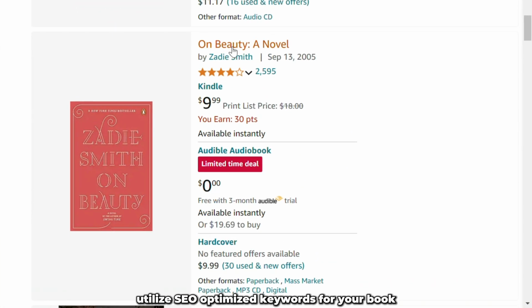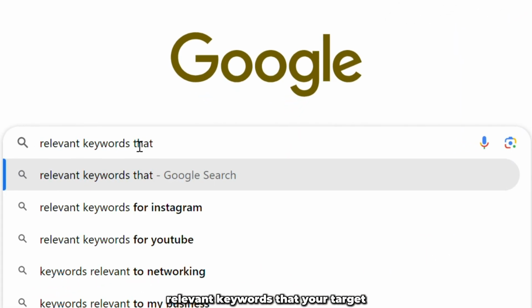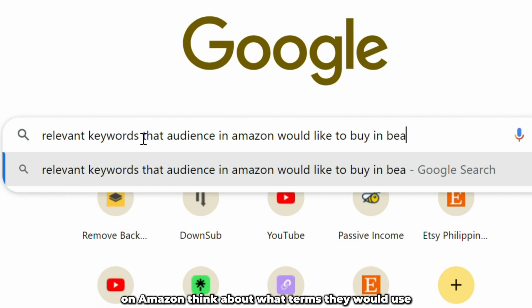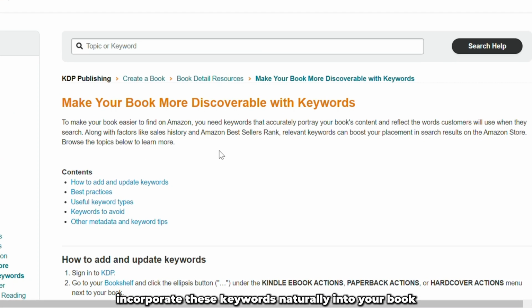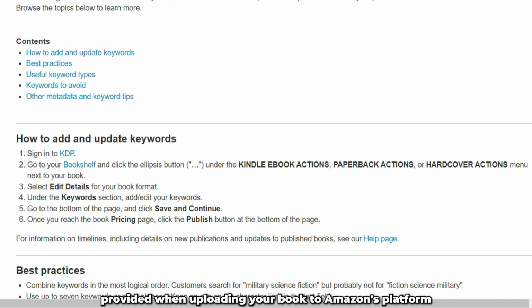To effectively utilize SEO-optimized keywords for your book, research keywords. Identify relevant keywords that your target audience is likely to search for on Amazon. Think about what terms they would use to find books like yours. Include keywords naturally. Incorporate these keywords naturally into your book title, subtitle, and the 7 keyword sections provided when uploading your book to Amazon's platform.